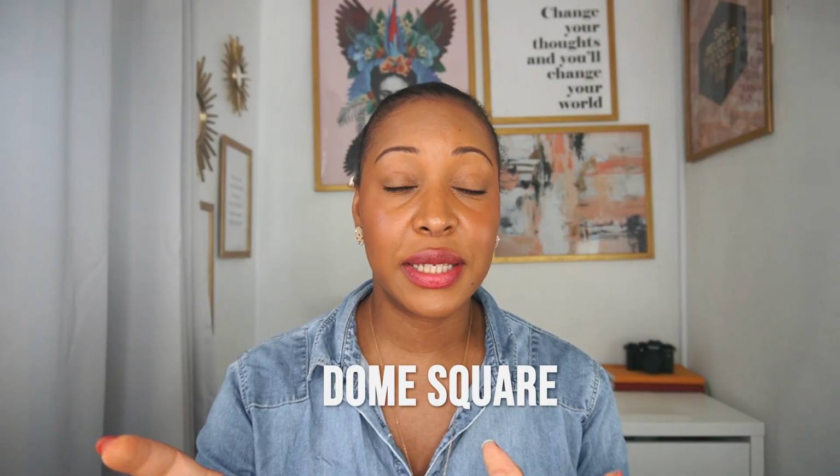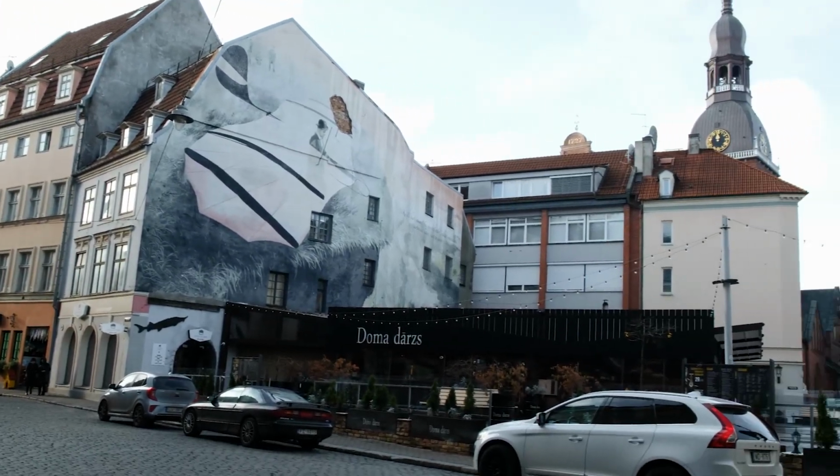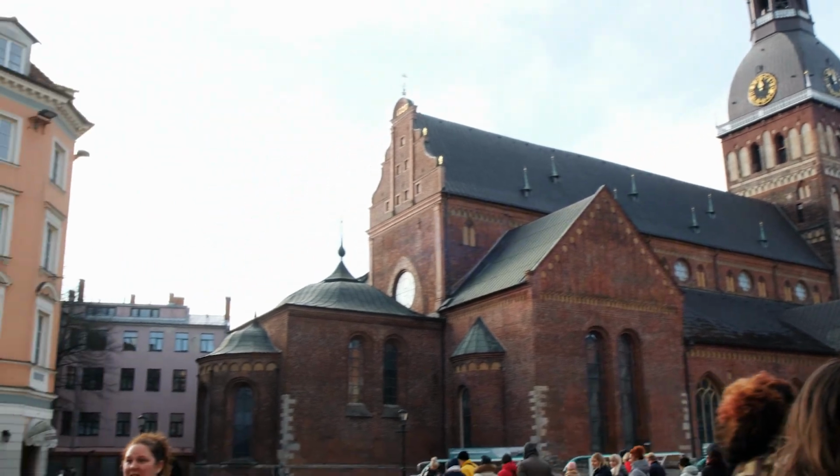Another place to see in Riga is Dom Square, which houses the Riga Cathedral. And to me one of the most impressive things about this square is the big murals that you will see on the houses or on the side of the buildings. They are really captivating and really interesting to see.